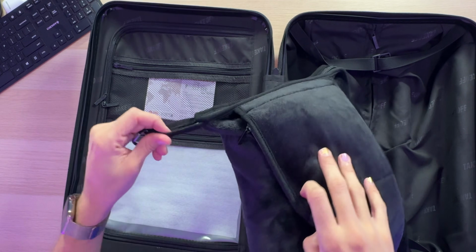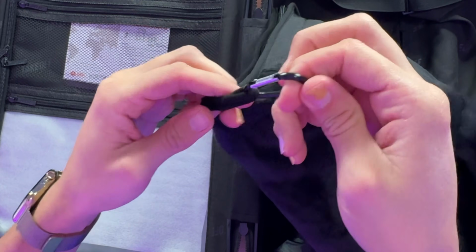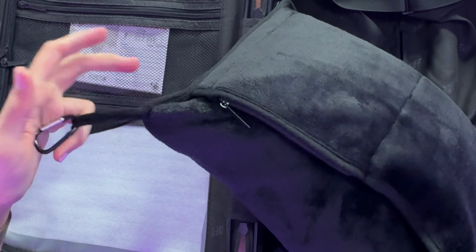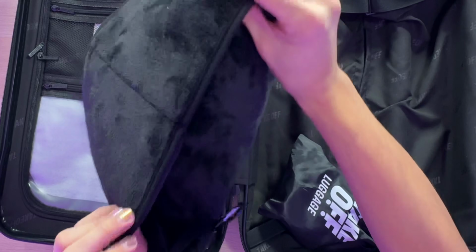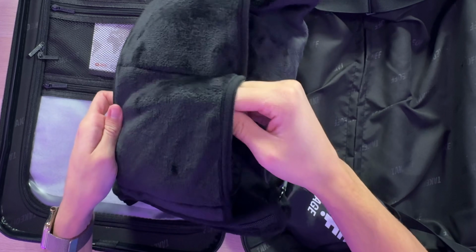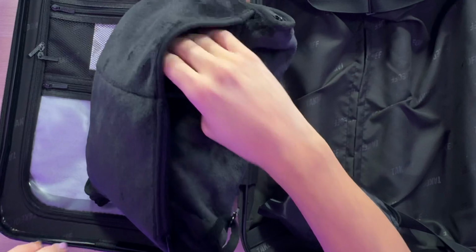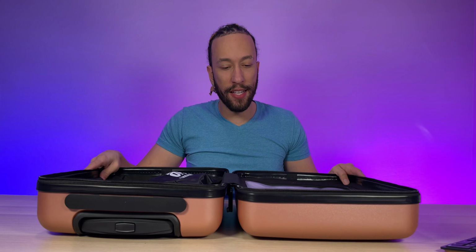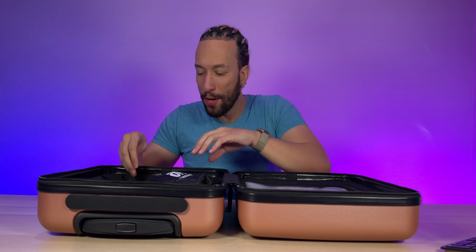And you can easily zip it back shut. And we even do have a little lanyard here with a little carabiner clip, so you can clip it onto your belt loop if you want to, or whatever. It doesn't really matter, it's up to you. But also on the side of the case right here, we have a little compartment, so you can put extra stuff in here, which is very cool. So you can put stuff over here and also have stuff in here that's a little bit more secure. Now back onto the Takeoff personal item 3.0.